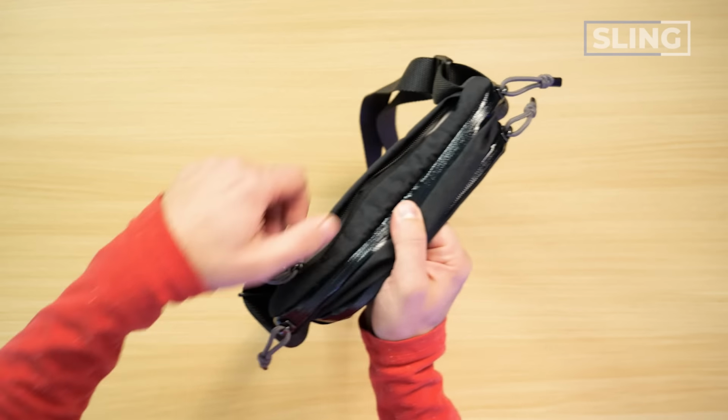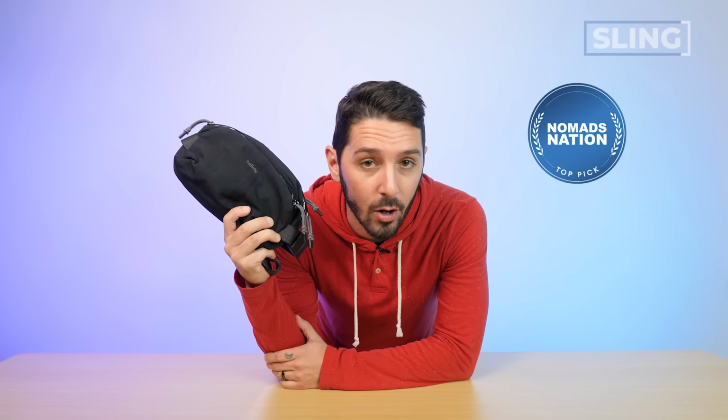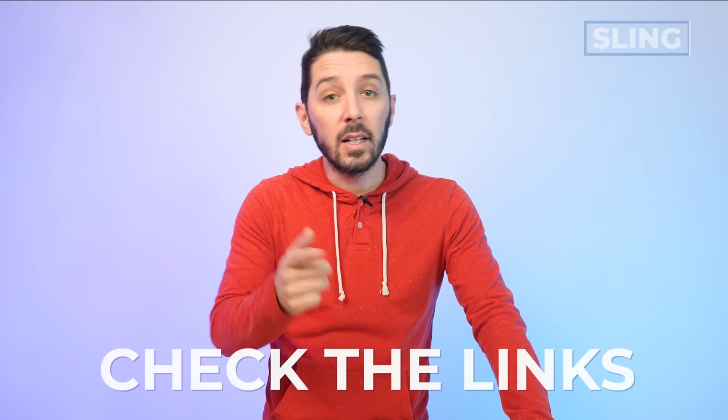For me, the back wallet pocket, super silky nylon webbing, and waterproof zippers just kind of stole the show. And that's why the Bellroy Venture Ready Sling 2.5 liter is our pick for the best sling in the world. And to learn more about the slings we just discussed, take a look at the description below and you'll find links to our full reviews.